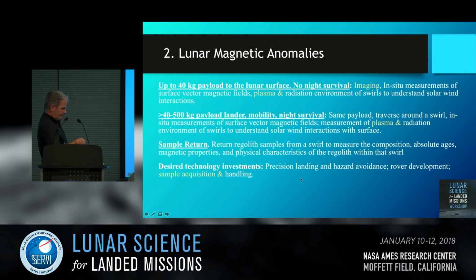Magnetic anomalies, really mysterious things on the surface of the moon. Swirls are related to them. And so if you take a package to the surface, the thing that would make sense to do at the surface, as you could do in a 2-week interval during the day, is imaging and in situ measurements of the surface vector magnetic fields. That actually was done already on Apollo, but not with the coordination that you would need here. You'd bring along plasma instrumentation and radiation environment monitoring for the swirls areas to see if the solar wind really is responsible for preserving some locations or maturing some locations and shielding others.